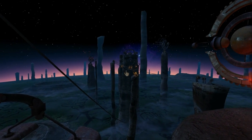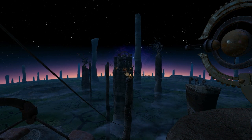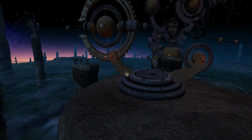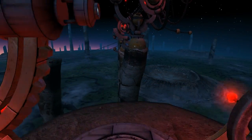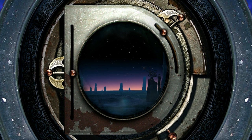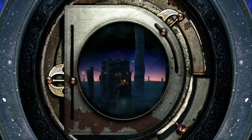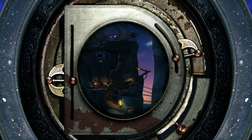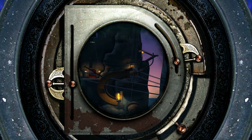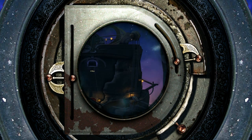We need to use the controls on the other side. Well, before we do that, let's take a look through this telescope. It's the midway point of the ropeway.